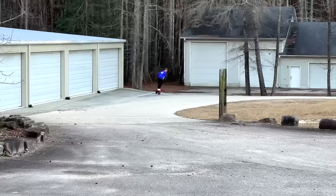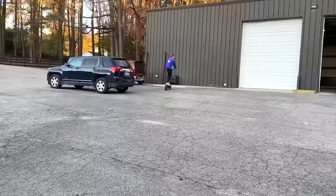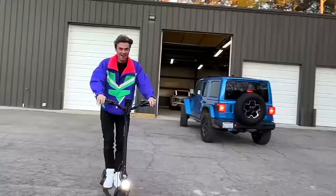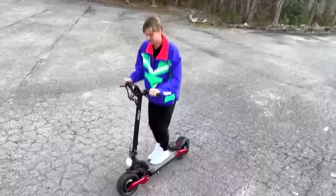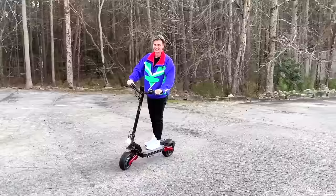Yo, he whipped. That's pretty quick. Let's see how fast he can drive by me. Oh my god. Yo, this thing is crazy. You're flying past that. Oh, my eyes are crying. How's the acceleration on that thing? It's very fast. This is no toy. It is like a trampoline scooter. Literally a trampoline scooter.